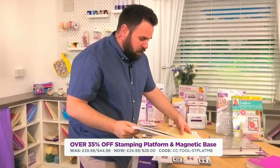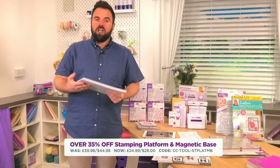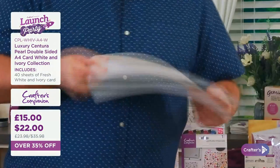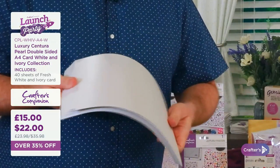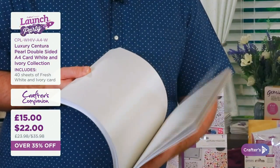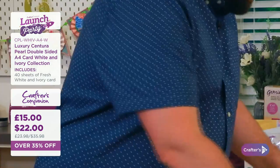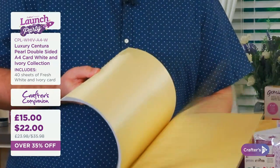Now, you know how usually we reserve the double-sided Centura Pearl for Sarah's Cartload shows? Not today. Ta-da. We've got some for you. And I mean, this stuff, I kid you not, is like gold dust here at Crafts Companion. We just don't bring it to you anywhere near as much as we would like. So what you've got here is you've got this in the fresh white. You've got 40 double-sided sheets of the fresh white, which is that one there. And you've got 40 double-sided sheets of the ivory as well.